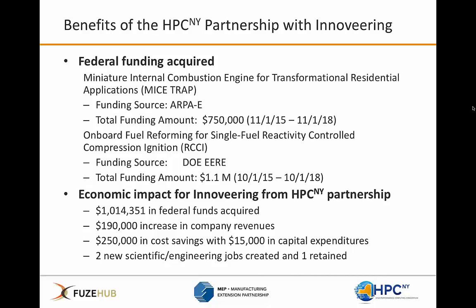Both of these projects involve heavy use of computational dynamics, high performance computing, and also the second one, the DOE ERE program, was also a collaboration with Innoveering, who have a sub-award of $190,000, which is a little larger than a phase 1 SBIR. This project is 3 years in duration, and this was our first attempt actually to write a proposal with Innoveering. It was successful, and we look forward to completing this project and following up with additional proposals in the future.